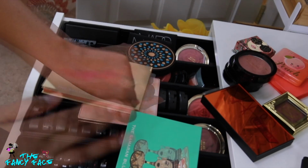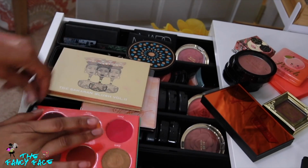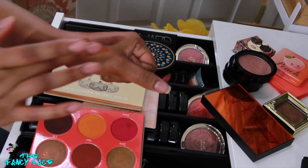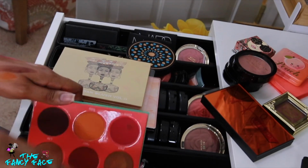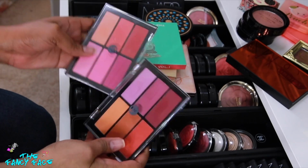Really beautiful. This one is the more subtle of the two, so if you're lighter, I'd go with that one. Saharan 1 is more intense. It has more deep bruisey shades, but I love the other shades in it, so I'll put up with the bruisey looking tones as well. So I have those. And then going through the very last ones, I have my Viseart blush palette.